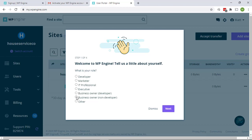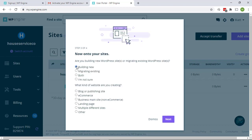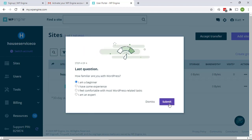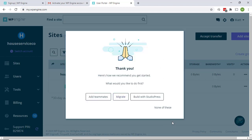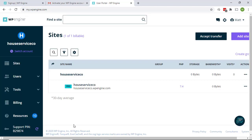So I'll just say I'm a business owner, non-developer, tell about the company I work for, small business, how we're doing our sites, and our familiarity with WordPress. And so again, the final, kind of like the next step is, and then I go to a little wizard to go through the different portals. Okay, so we have created that.